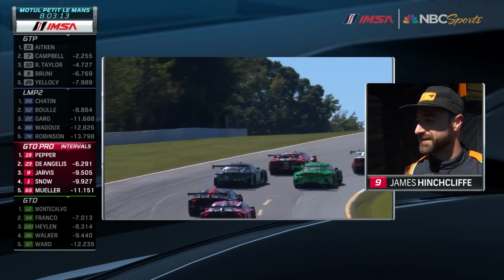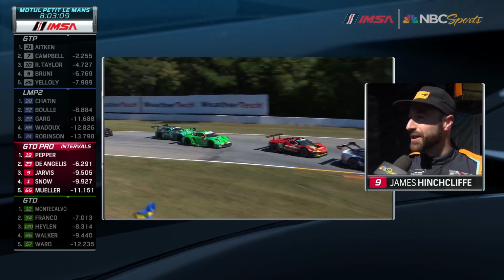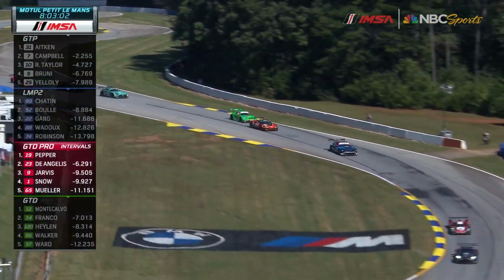All right, I'm being told 7 o'clock is your call time upstairs, so we'll see you then. All right, yeah, yellow's pending. We'll be there around then. All right, good luck. Hinch is jumping in the FAF Motorsports number 9 McLaren here in just a little bit. They run third in GTD Pro right now.